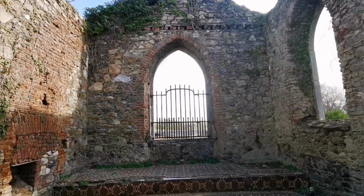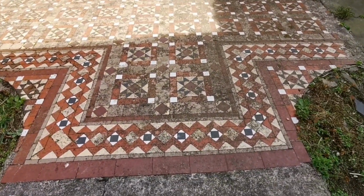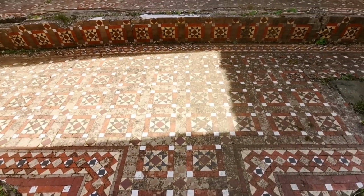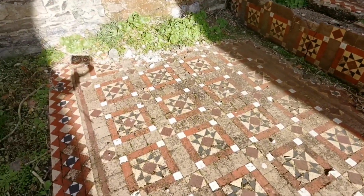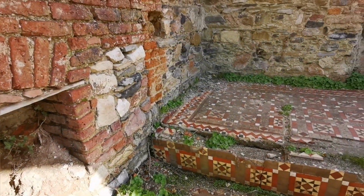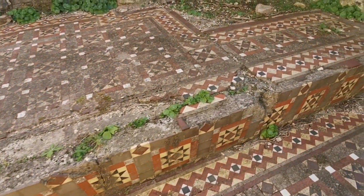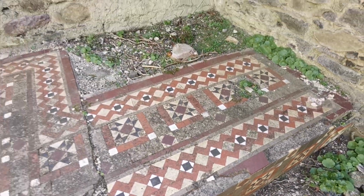There we have the old altar area of the church, and you can just see the mosaic style there of the tiles. The tiles are still actually here. Imagine that they haven't been destroyed, and they're in pretty good condition. And you can see them just down along there, the style of them. Beautiful tiles, look at that, up on the old altar.